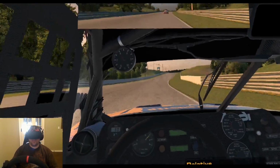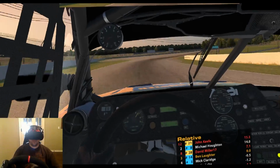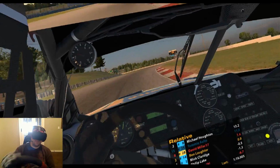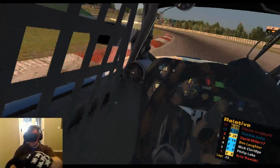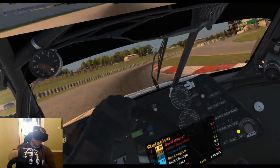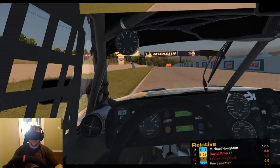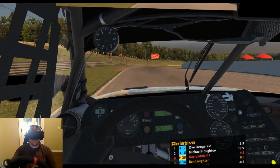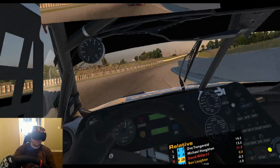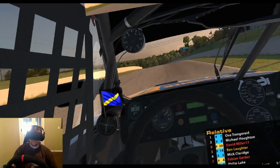How is my fuel? Speak more clearly, I can't hear you. Okay, Ben, don't let this guy distract you. Faster car approaching. This guy's their class leader, E3. That was on 17.5. Sector 1 is 0.7 off the pace.